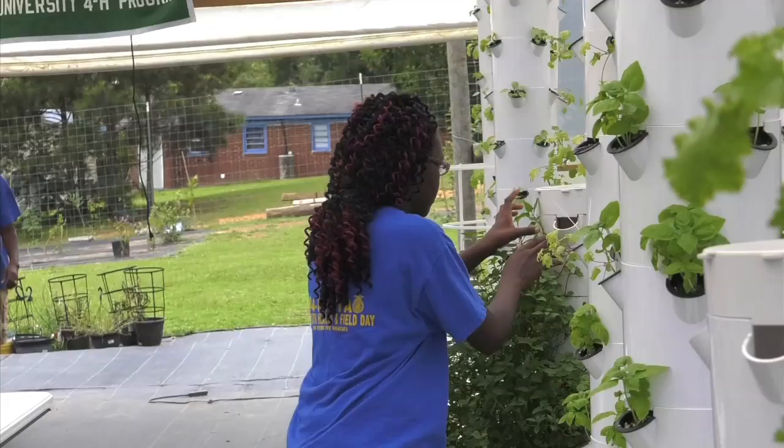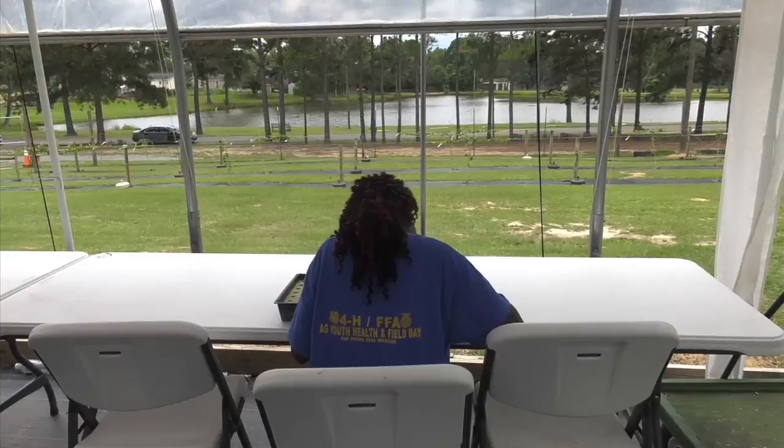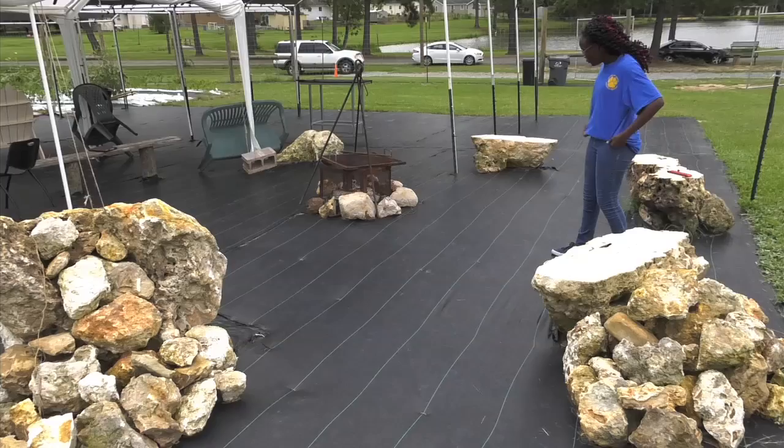And a great example of this is field manager Janiyah Green, who makes the trip over here every single day after school to make sure things are running smoothly. It's passion this 4-H'er developed from an early age.